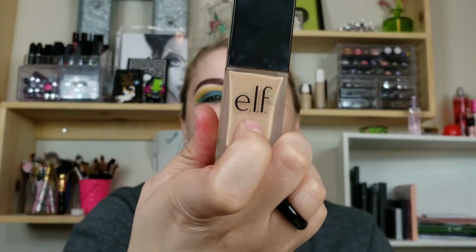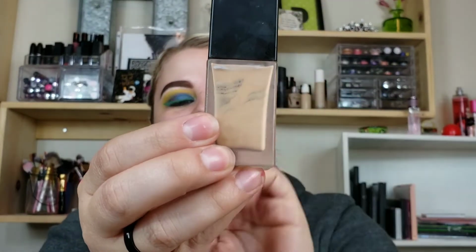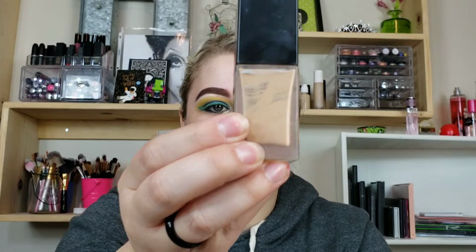Then we have the e.l.f. Oh gosh, this is so dirty, you guys. Hold on, I need to wipe it off. It is just gross. So then we have the e.l.f. Flawless Finish Foundation, and I don't know if you guys can see, but I can see through the bottle. I have about this much left. I have to actually take the pump off the bottle and get the product out now because it's no longer pumping. So this will be done probably within the next week or so.